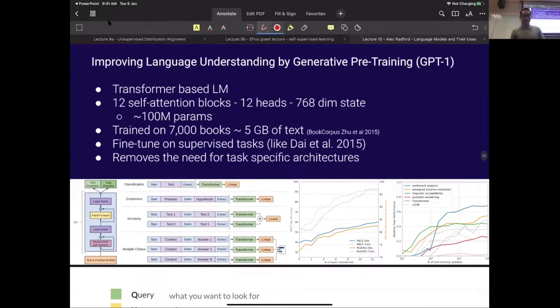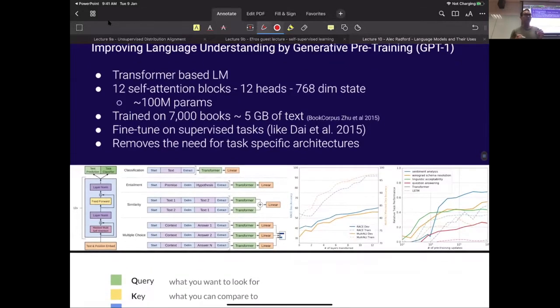So GPT-1 has about 12 self-attention blocks, so 12 transformers stacked onto each other. Each attention block has 12 attention heads. Then the dimension state is 768. That means the fully connected layer inside the transformer block has 768 neurons. In total, it has about 100 million parameters. And they train it on the BookCorpus, which has about 7,000 books, 5 gigabytes of text.